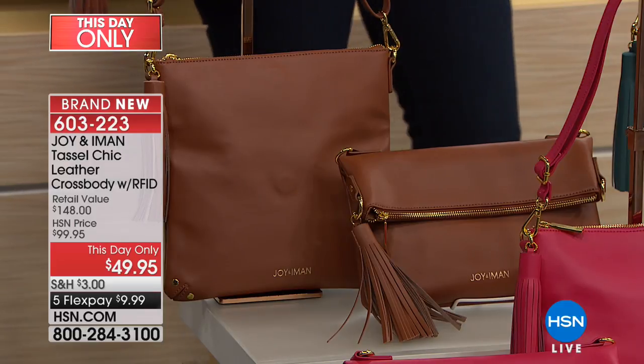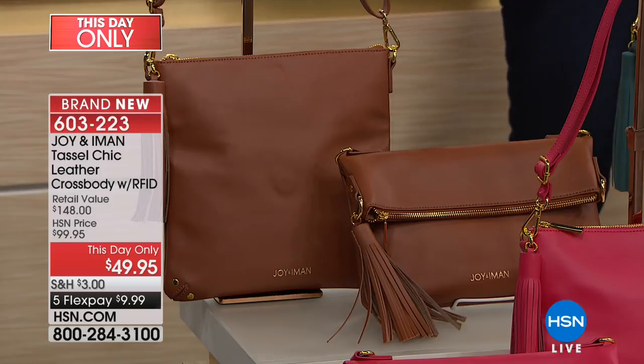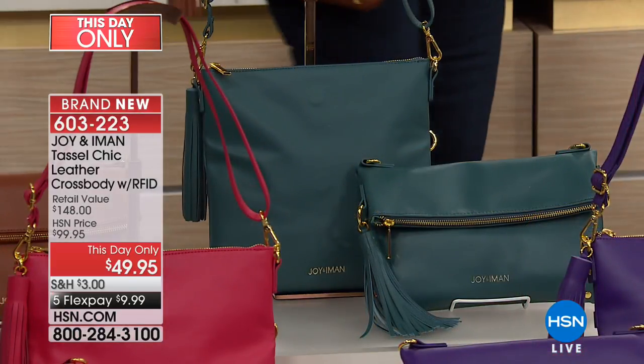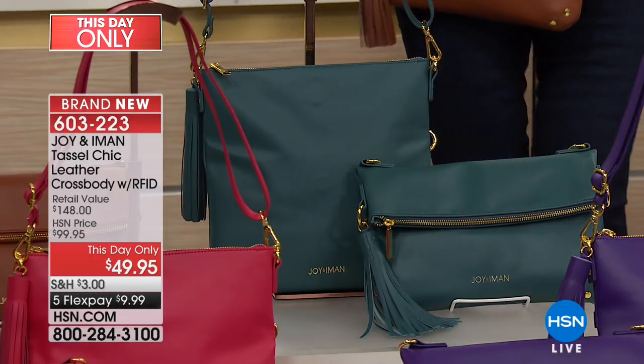Wow. We have fewer than 100. Whoa. Okay, you have to be instant on the cognac. Jade green, that beautiful jade. Oh, it looks absolutely beautiful. Look at this bag, how beautiful it is with all those gold accents.